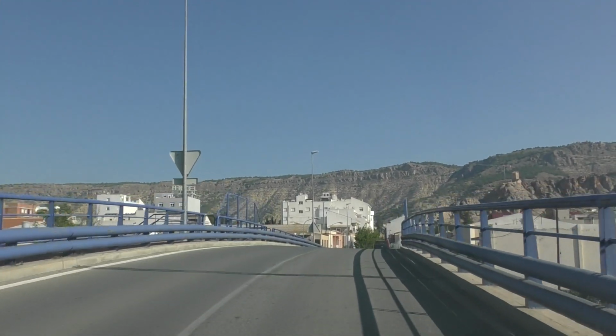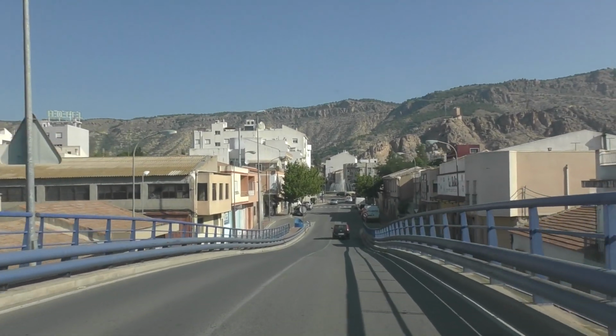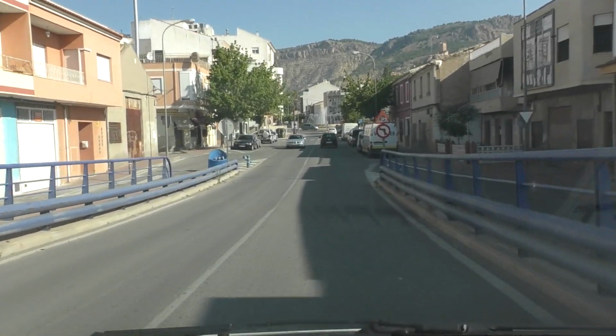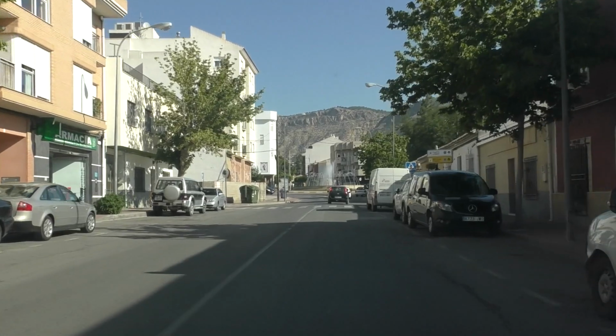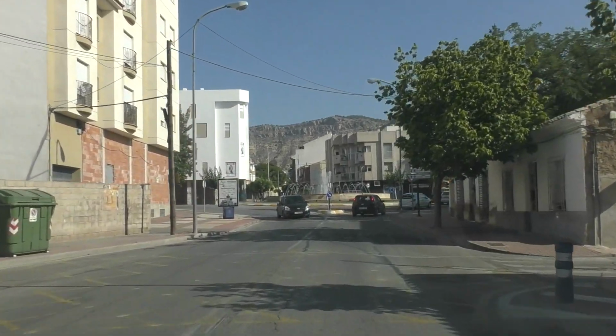So we're actually coming right into the town itself. Nice town, Alhama. It's got some interesting places to visit. I will bring out videos later on in the year on places to visit. They've got what I call the Roman baths here.